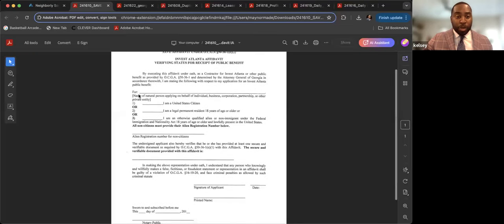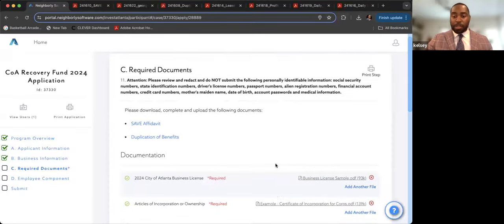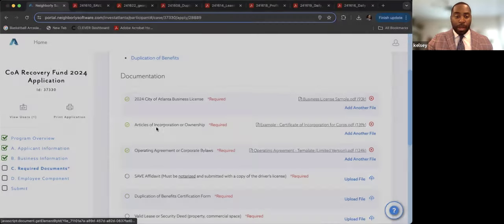What you want to do here is put your name. My name is Test right here, so I'm going to put that there. You're going to check, I'm a US citizen, but whatever your situation is, you want to check the one that's appropriate. And then this document has to be notarized. Whatever secure and verifiable document I provided to the notary is what I want to put here. If I'm going to use my driver's license, I'm going to type or write driver's license here. When I get to the notary, I'm going to sign and date and print my name. The notary is going to fill out this information and put their seal here. And this is the document that I want to upload into the application. So I have my SAVE affidavit. I'm going to go ahead and upload mine.